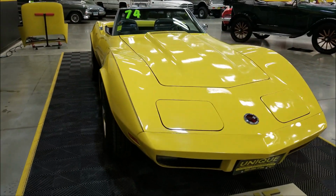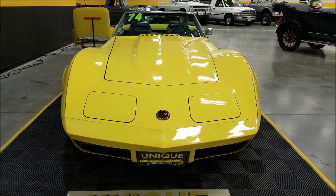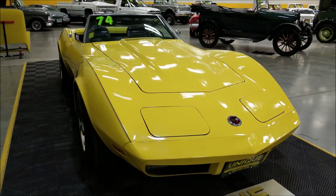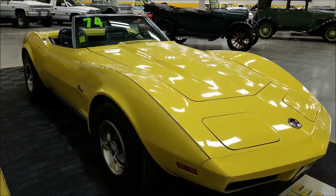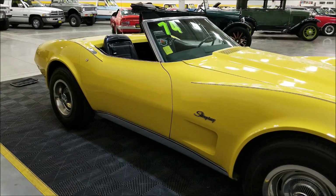Played around with it a little bit before doing the video here. Headlights work great, wipers work fine, AC blows cold, power windows work. Also has power steering, power brakes. I mean, this is a car, get in and drive it, turnkey and go.